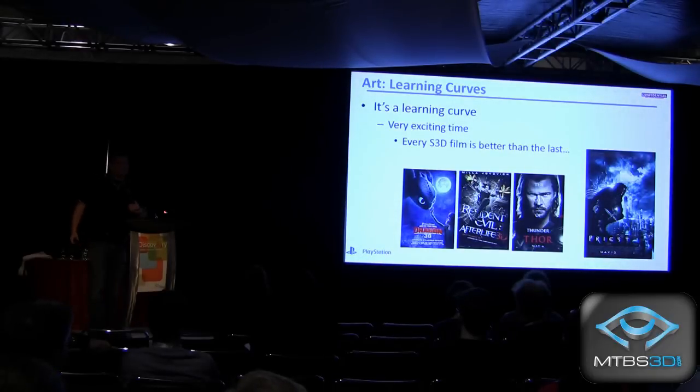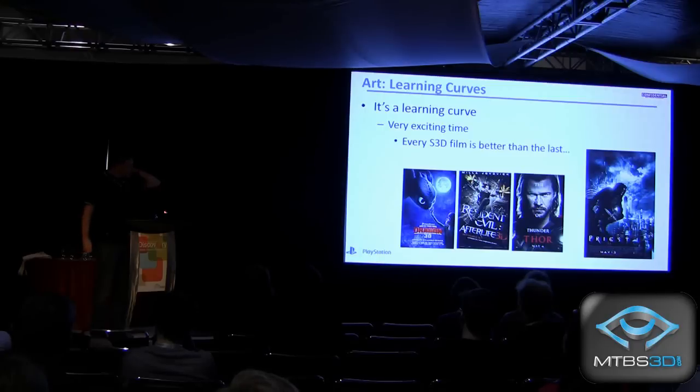So one of the best things about working in 3D is that it's been such a learning curve. Every film that I go to see and every game I see is better than the last one. I feel kind of bad because I accidentally left Avatar off the slide. It really should be up there, because in a lot of ways it kicked things off. But I've got a couple of games there that are stereo conversions, and they look great. I mean, there were some stereo conversions that came out that weren't great, but there have been some that have been really, really nice. So if you're doing 3D, you should definitely make a point of going to see every single 3D movie that comes out.